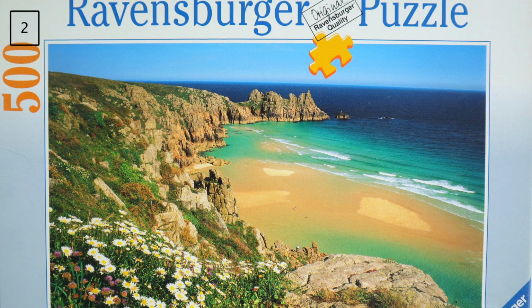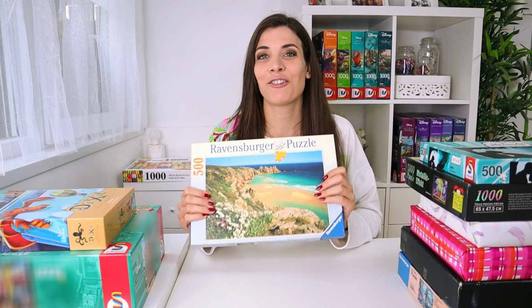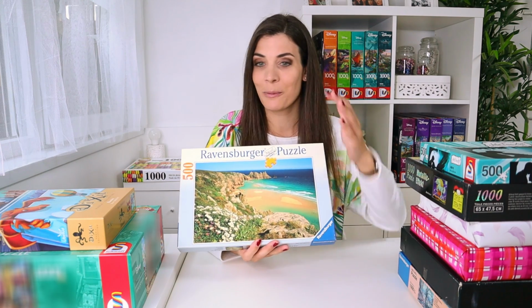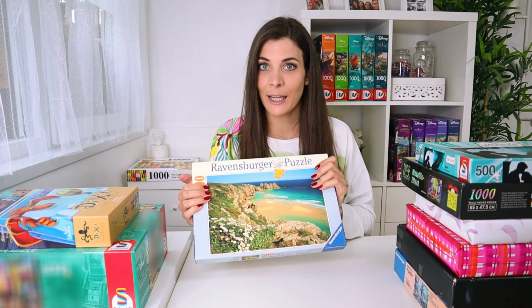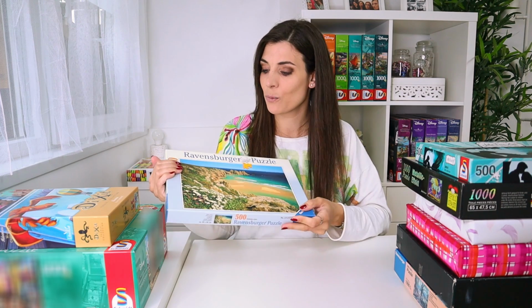Up next is a 500-piece puzzle by Ravensburger, and the title of this one is Wild Coast. I exchanged this puzzle, well, actually both of the puzzles, for another, I don't even remember what. They've been in my collection for a while, but like I said, I didn't do the puzzle haul video. So obviously I got this puzzle to speedrun. It looks like a nightmare. But then again, I thought that about the other beach puzzle that I had, and it was actually quite fun.